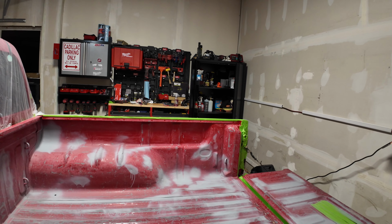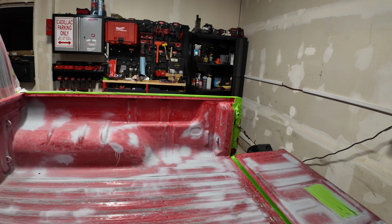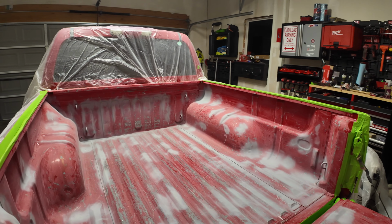Basically, just get some alcohol and go over it real quick, just make sure that there's no grease from my hands, even though I've been wearing gloves the whole time. But yeah, that's how it looks.